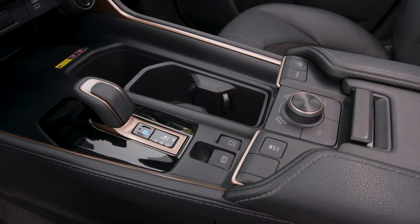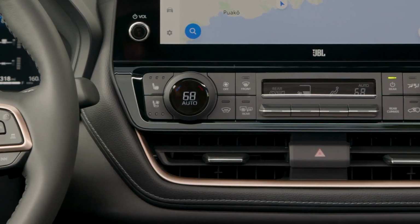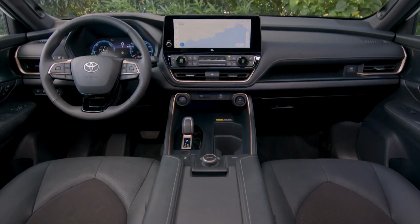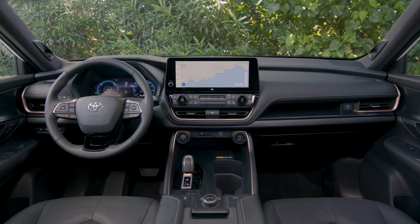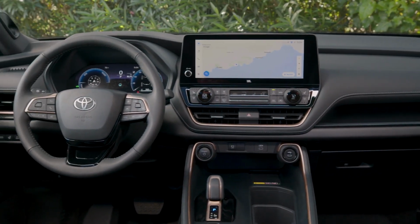Hard buttons all over the place, which is a very good thing. Not everything has been morphed into the infotainment system. But speaking of the infotainment system, it is light years better than some of the previous efforts from Toyota. It's usable, it's decently responsive, and its graphics are pretty crisp.